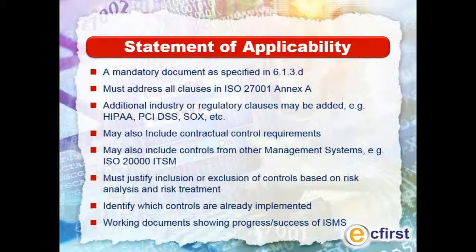So a quick look at the statement of applicability. This document is the main link between the risk assessment and the treatment of the risks and your information security program. It is a mandatory document as specified in 27001, and its purpose is to define which of the controls or security measures from Annex A will apply to your ISMS. Now, all of them must be addressed, and you must state why.